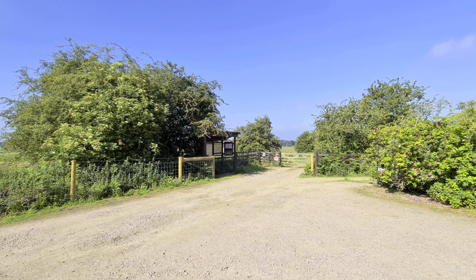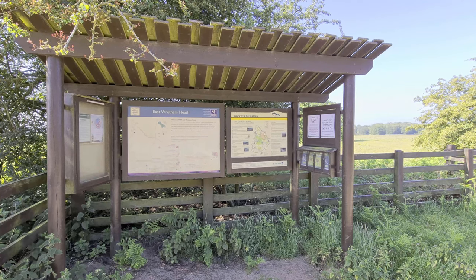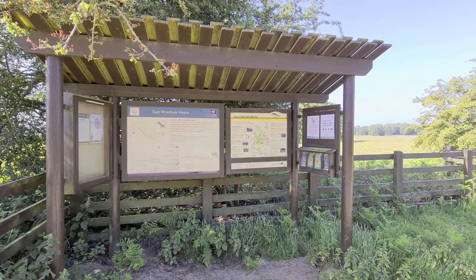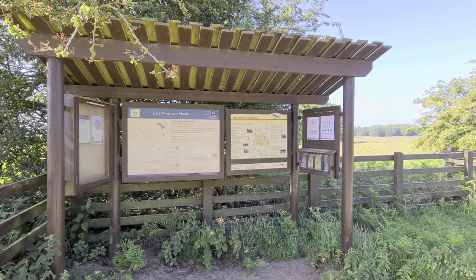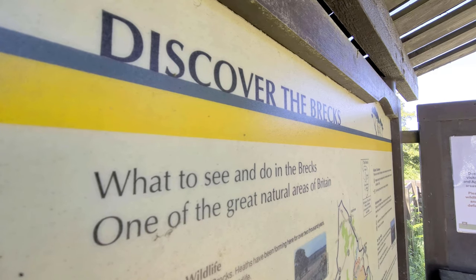Norfolk Wildlife Trust own and manage East Wretham Heath Nature Reserve, providing ample parking and an information board by the entrance. There's details on the wildlife you may encounter on your visit, as well as a brief history of the Brecks and a small trail map around the reserve.